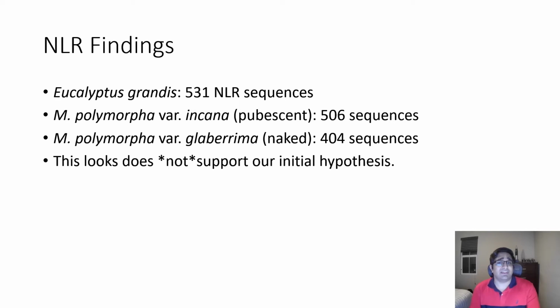Doing a little data analysis on that file you saw before, for both Metrosideros and Eucalyptus, we can glean some information regarding the number of NLR genes in each taxa. The fact that the pubescent variation has almost 100 more NLR genes than the naked one does seem to support a hypothesis that the pubescent variations of Metrosideros are tougher, chemically speaking, than the naked ones, which again are thought to be less tough.